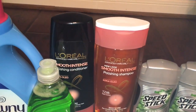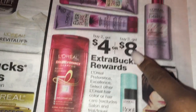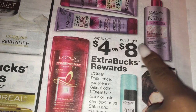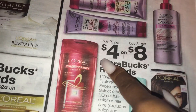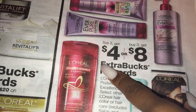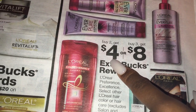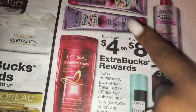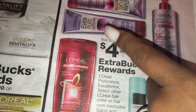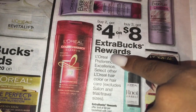Next up, we have the Loreal. So the Loreal this week is buy 2, you get a $4 extra buck, or you can buy 3 and get an $8 extra buck. Your best bet is just going to be able to buy 4 and use 2 coupons if you want to buy more Loreal. However, I just decided to get 2 of them because they do come out to be 99 cents a piece, which in my opinion is a little pricey for shampoo, but for L'Oreal, it's a good deal, but you can definitely get shampoo for a lot cheaper. But if you're just starting out, you got to start somewhere.